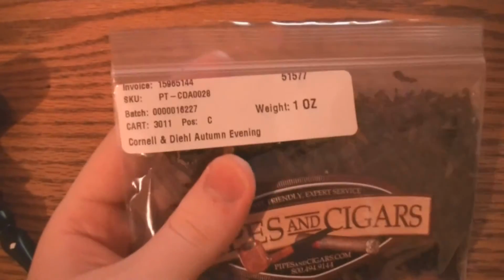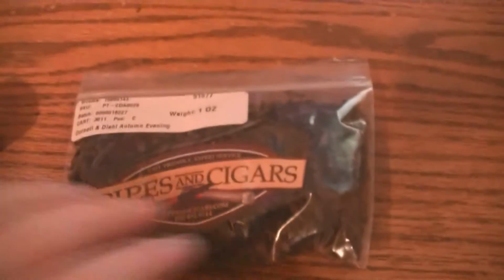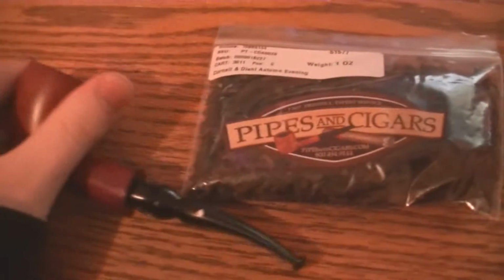We're going to be doing a tobacco review on this Cornell & Diehl Autumn Evening. Probably butchered that name right there. But it is made of Cavendish and Virginia, the website is saying. I'm going to have it filled in. It's a Dr. Grabow right here. It's going to be a quick smoke of it.